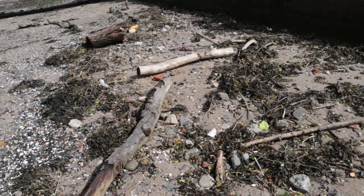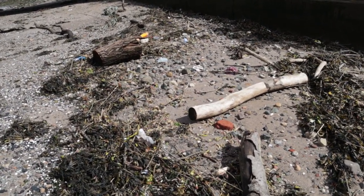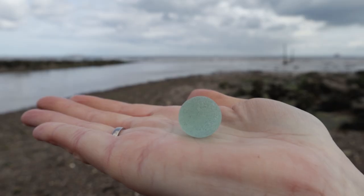So when we got here, I didn't think we were going to have a very good day. It was a bit of a shaky start, some plastic, a bit of rope, a lot of seaweed. But the minute we started walking up this bank of the river Leven, our luck turned. We found some really cool stuff. I'm really chuffed with that cod marble. Can we take a closer look at it now? Yeah, sure.